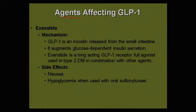Well, fairly recently, a new modality of approaching insulin responses and diabetic management has surfaced. These are the drugs that affect the protein GLP-1. What is GLP-1? GLP-1 is called an incretin. Incretin means it's going to increase something.